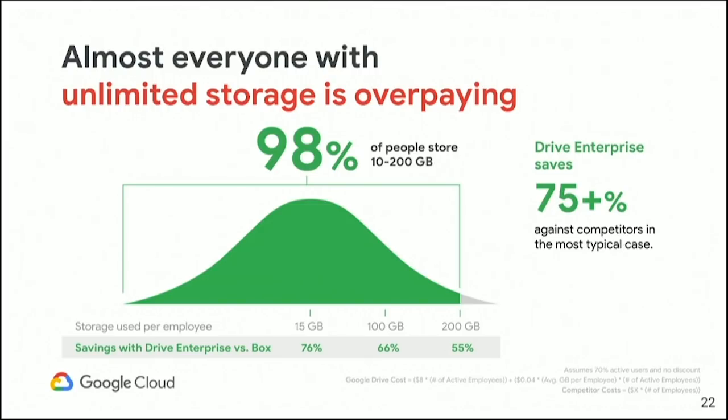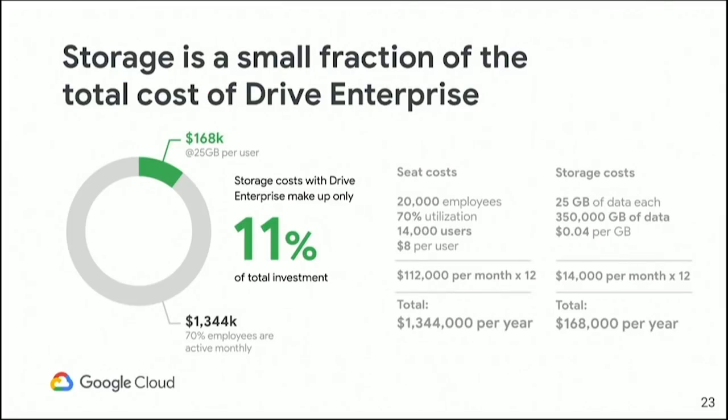If you're like 90% of organizations, you can pay $1 per 25 gigabytes and save an enormous amount of money. The average company in this space stores 15 gigabytes. In this whole scenario that we're showing you, we've modeled Acme Corporation as storing 25 gigabytes of data. For Acme Corporation, that $1 per 25 gigabytes only works out to be 11% of their total bill. So you don't need to dramatically overpay for unlimited to get peace of mind for something that's 11% of your overall bill. This is not a major line item that you need to optimize.